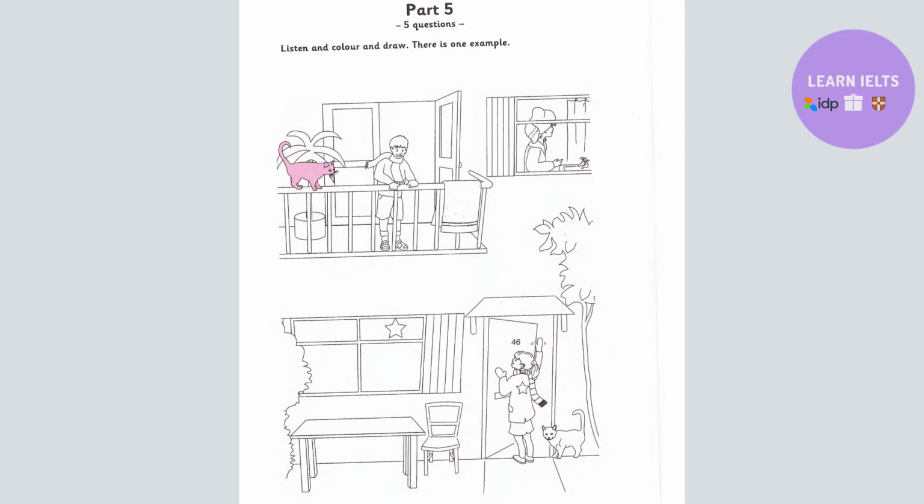This is an example. Now you listen and colour and draw.